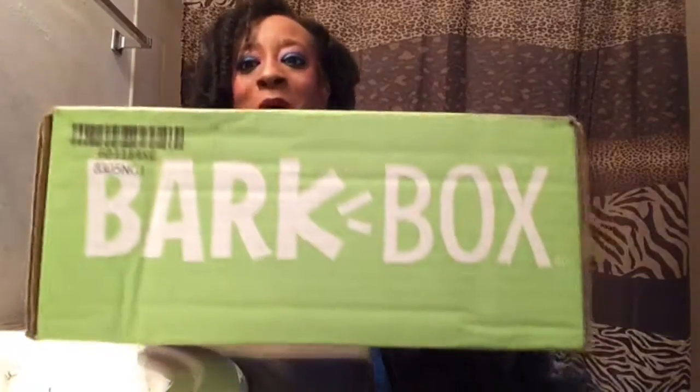They also have a box for what I like to call power chewers. It's those big dogs that really like to chew things up, like your Rottweilers or your Doberman Pinschers or your Bulldogs. Pardon my language. But again, I have a small dog, so what you're going to see in here is for a small dog. And this box is green. BarkBox's boxes are usually brown, so I wonder why it's green this month. Let's see what we have in here.